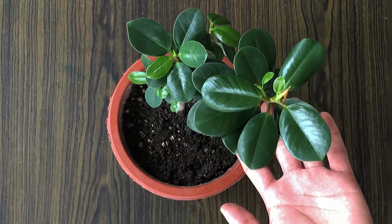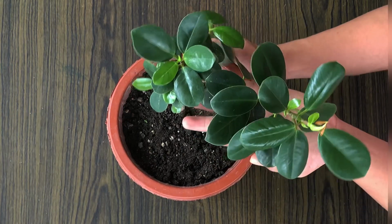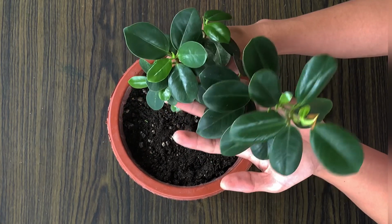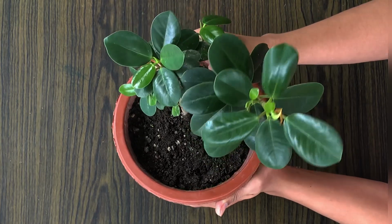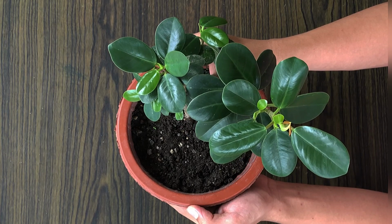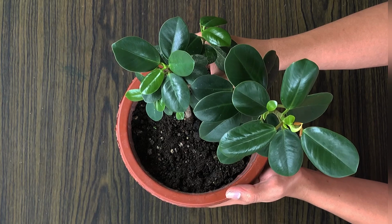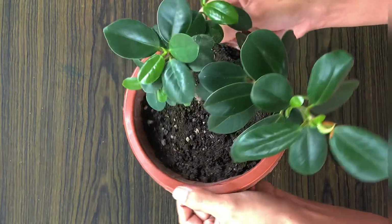Leaf loss can be caused by the following reasons. Number 1, long-term lack of sunlight will cause the leaves to fall. Number 2, the pot has not been replaced for a long time. Number 3, curtain fig prefers fertilized soil and a slightly humid environment. So if you haven't fertilized or watered sufficiently, the plant will grow weak, and the leaves will turn yellow and fall.